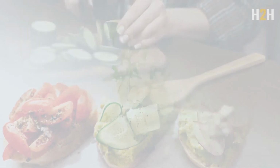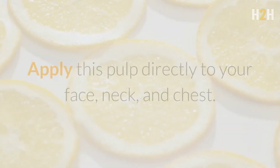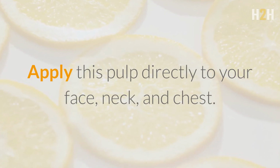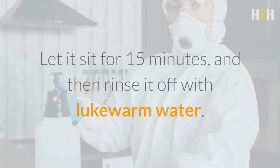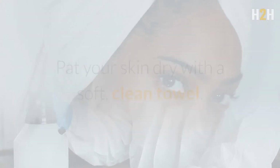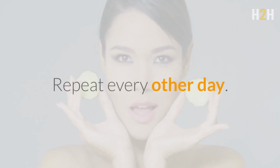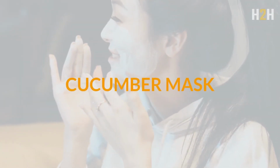Cucumber pulp. Grind half a cucumber, peel and all, in a blender. Apply this pulp directly to your face, neck, and chest. Let it sit for 15 minutes, and then rinse it off with lukewarm water. Pat your skin dry with a soft, clean towel. Repeat every other day.